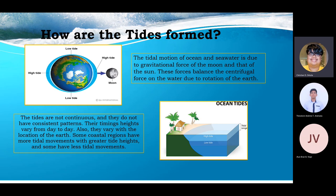The tides are not continuous and they do not have consistent patterns. Their timing and heights vary from day to day, and also they vary with the location on the earth. Some coastal regions have more tidal movements with greater tide heights, and some have less tidal movements. So tides are formed due to the gravitational balance of the sun and the moon, which affects the ocean waters. And the tide on the earth is not continuous. It varies from day to day, and also in a day it changes about 3 to 4 times.